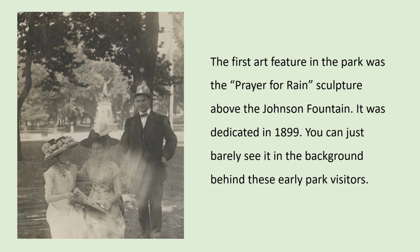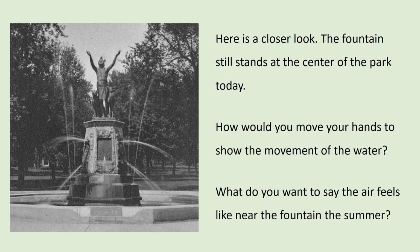The first art feature in the park was the Prayer for Rain sculpture above the Johnson Fountain. It was dedicated in 1899. You can just barely see it in the background behind these early park visitors. Here is a closer look. The fountain still stands at the center of the park today.